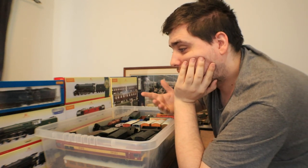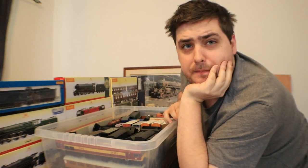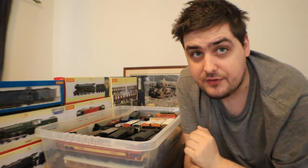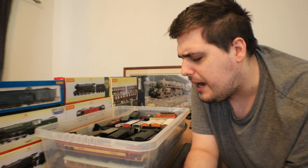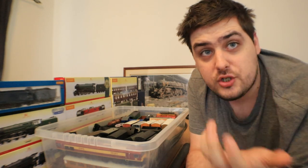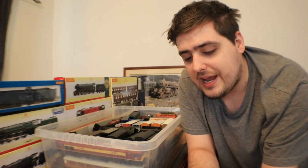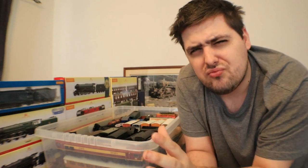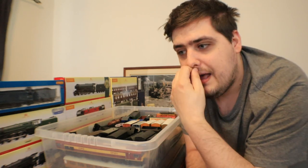I've shown you guys the table. I've shown you my actual models in their boxes, and I've shown you my rolling stock, sort of. You have to remember, I'm not very good at reviewing stuff, I'm not very good at showing models, because I'm a train simulator YouTuber. I'm very good at playing train simulator, I'm good at playing games, that's what I meant to say, but when I do real life stuff, you have to forgive me, I'm not the best.